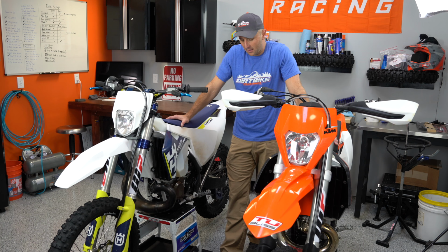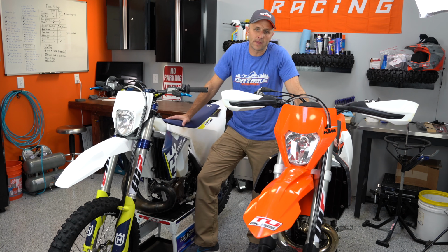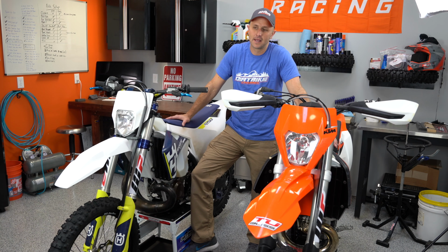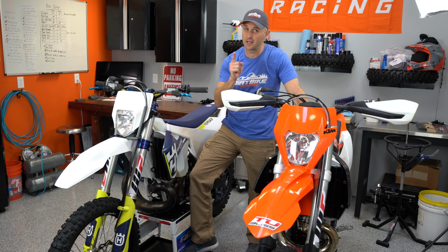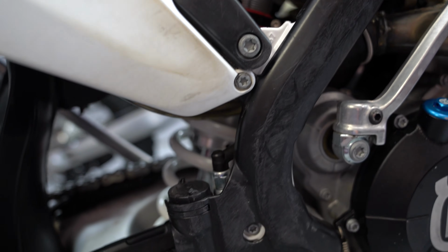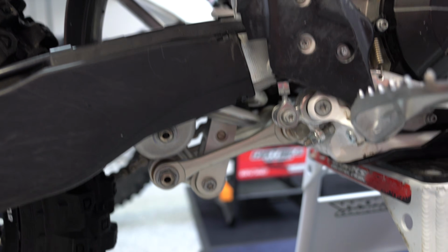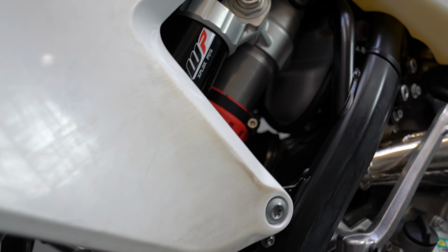Now, I try to go into any one of these tests, when I'm riding bikes back to back, with an open mind, but everyone always comes into something like this with a little bit of bias. And I figured that I was going to like the Husqvarna better because the Husqvarna has that linkage shock on the rear. And I'd ridden the Husqvarna multiple times more. I'd ridden the Husqvarna about 2 or 3 times as much as I had ridden the KTM when we did a ride day where we rode them back to back.